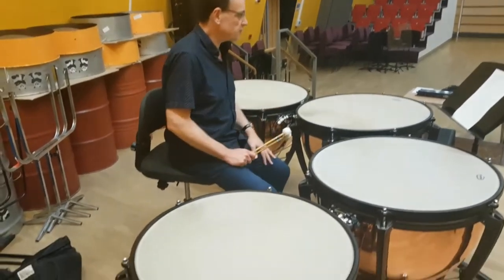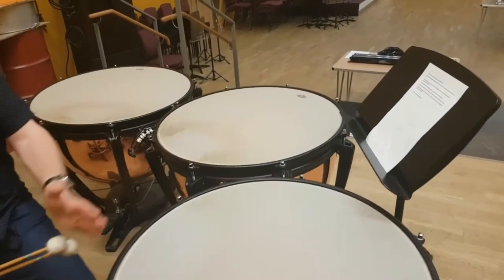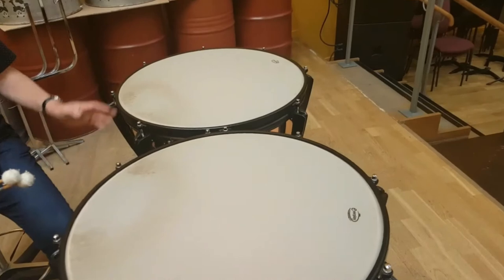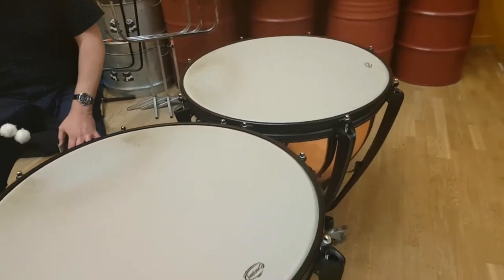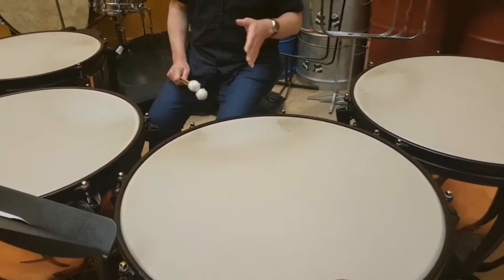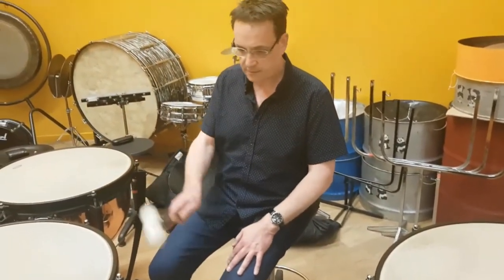We have four timpani drums, and they have a different pitch set on each one of them. It could take up to about 1 to 2 years to build a full set of timpani drums, and each one weighs about 140 pounds. So if you add up all the weight of this, that probably adds up to the weight of S Club 7.